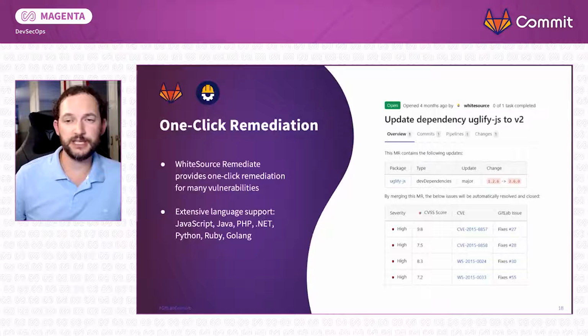The language support here is quite extensive: JavaScript, Java, PHP, .NET, Python, Ruby, and Golang so far. And another nice feature is that if you're using both merge requests and issues, the merge request will confirm to you which issues that the merge request fixes or closes.